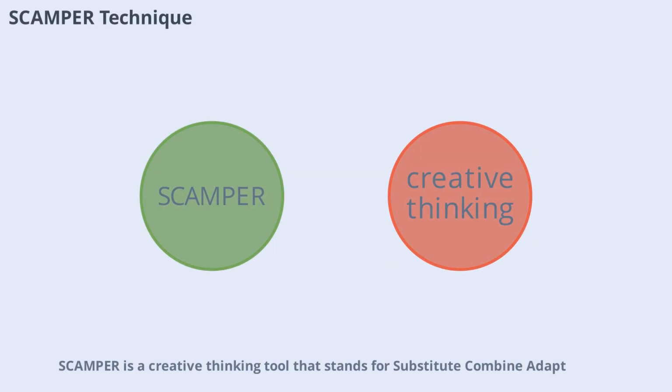SCAMPER is a creative thinking tool that stands for substitute, combine, adapt, modify, put to another use, eliminate, and reverse. By applying these prompts to your problem, you can generate new ideas and solutions. For example, what if you combine two existing solutions? Or what if you eliminate a step? SCAMPER encourages you to look at problems from different angles and challenge the status quo.